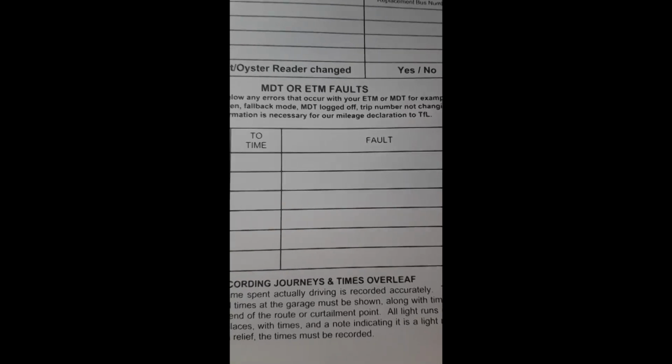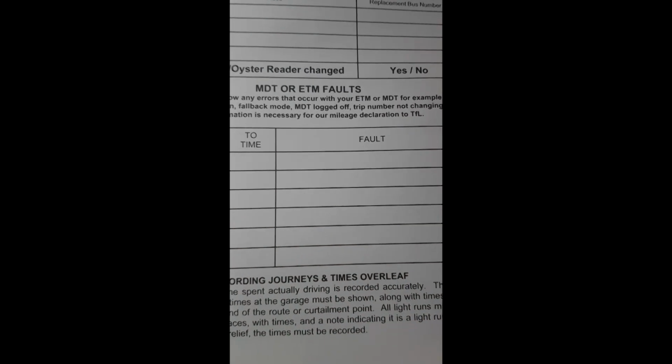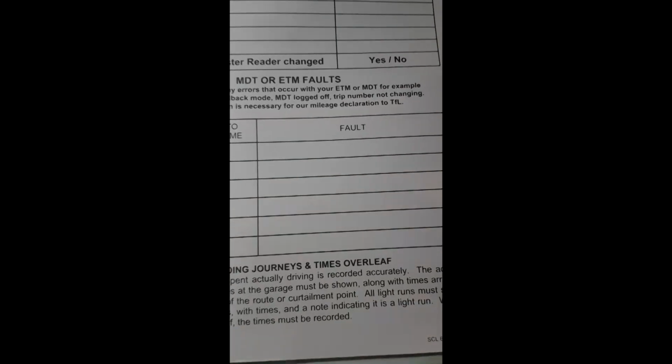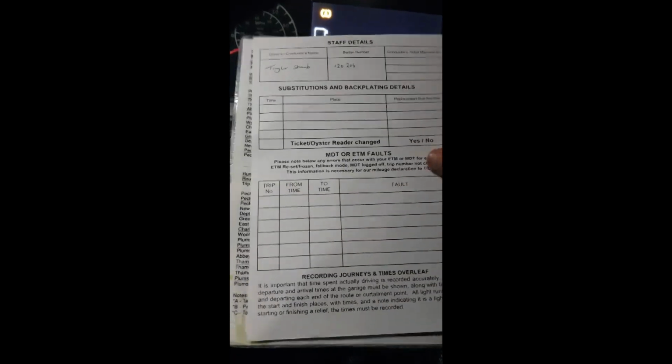This all needs to be done for mileage reasons, because we can get docked, we can get fined from TfL if we're doing mileage which doesn't include passengers. But that's basically what it is. So I'll do a little big view there. I'll do another one here for you so you can see it in full.